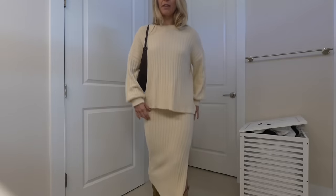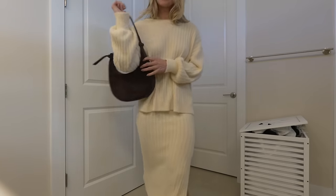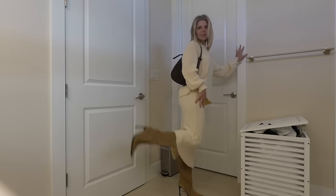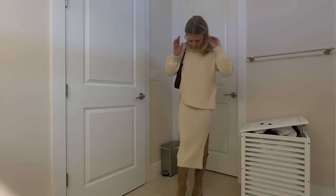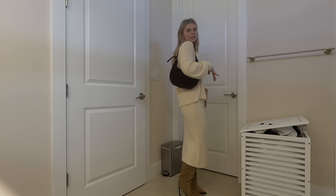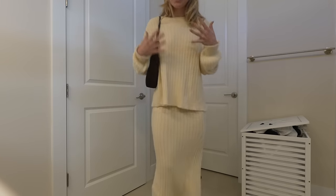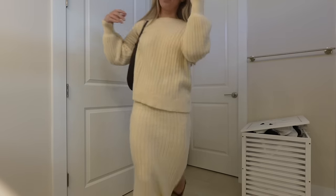Here's another option. We've got this sweater skirt set, and then a deep brown purse. And I just have on these almost cowgirl heel type boots. I don't know if they're the perfect pair of boots for this outfit, but I love this purse with this. So I'm gonna try and pull these together. I think once my hair and makeup is done, I'm gonna feel a lot better with it. Right now I'm feeling pale, feeling not the hottest, but we're gonna make it happen.